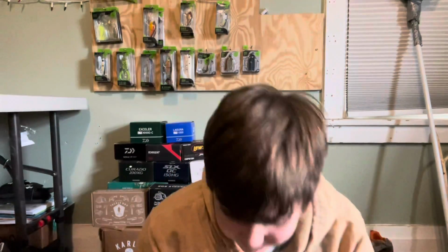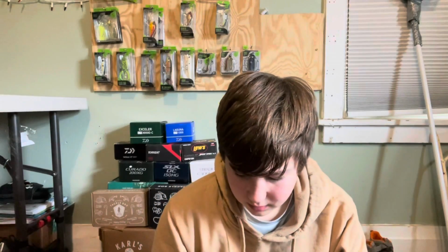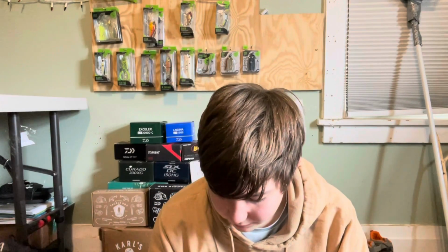Yeah, so this is a 7, let me check. Yeah, this is a 7.3 or 7.5. Okay, I read that wrong. This is 7.5. So you could use this. If you need to, you can use it for topwater, but it wouldn't be the best. This is more of an all-around baitcaster you can use.